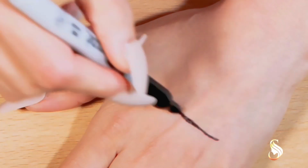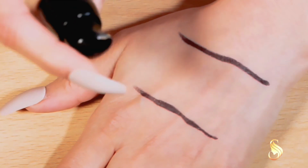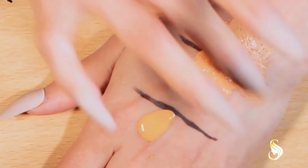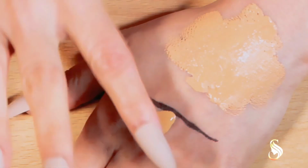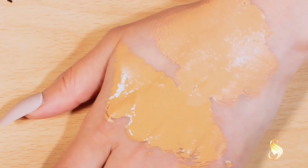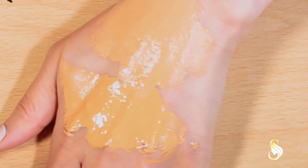Show you now. This is our Magic Filter Foundation. I'm going to show you. This is our Luminous Velvet Foundation. You can see. And this one hides easily. You can see it's completely disappeared.